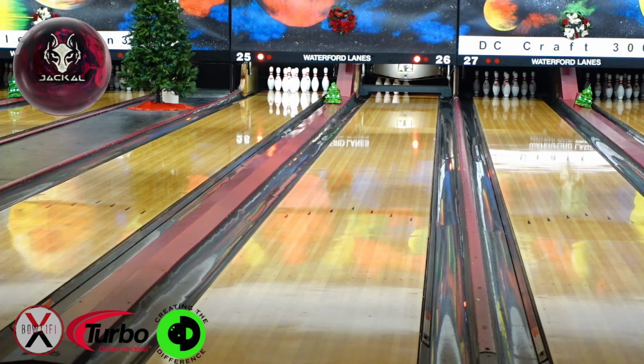I think this will be really good on league. Actually, I've already proved it is because I bowled on a league pattern this weekend. I bowled 290 with it game two. I flat tend, moved left, and then ran the board the rest of the way for 290. I won all the money for that game, so that was good.